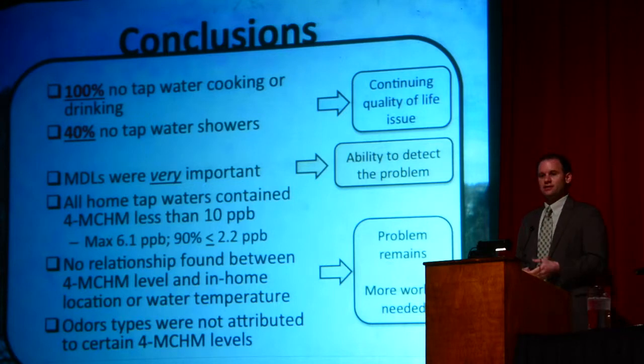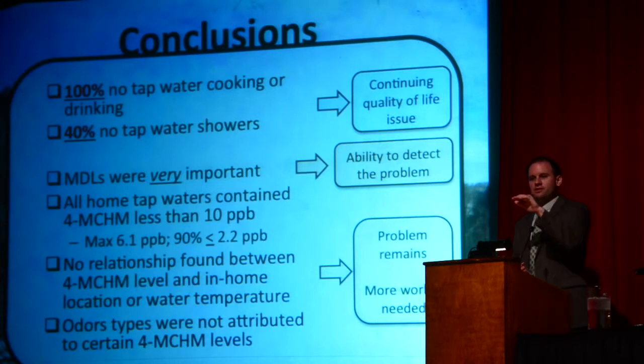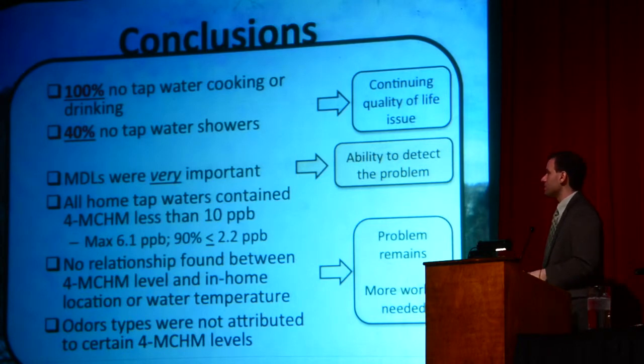MDLs, or method detection limits, for the chemicals that you're trying to find are very important. And as we have seen, the MDLs in this incident go from 50 parts per billion to 10 parts per billion, now down past 2, and now we're at 0.5. So as these concentrations decrease in the system, it's almost that science is trying to catch up to find where they're going. And that's been a very big challenge.